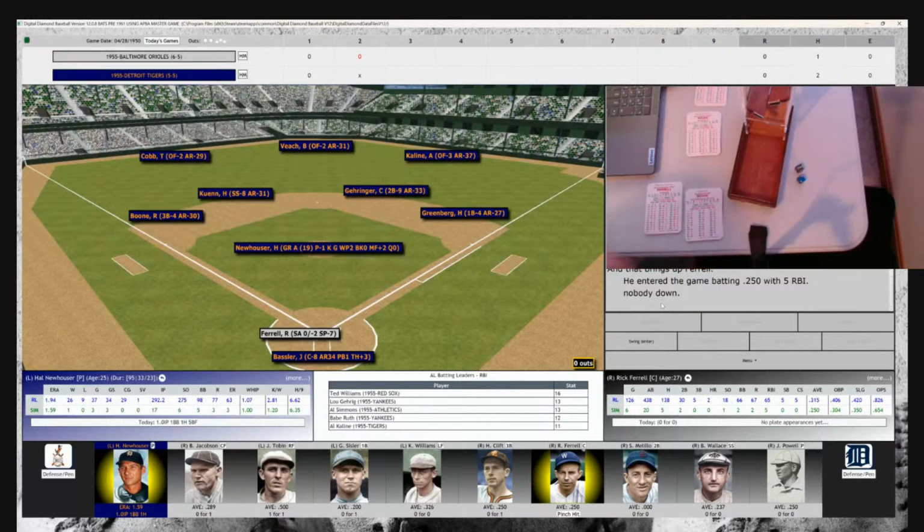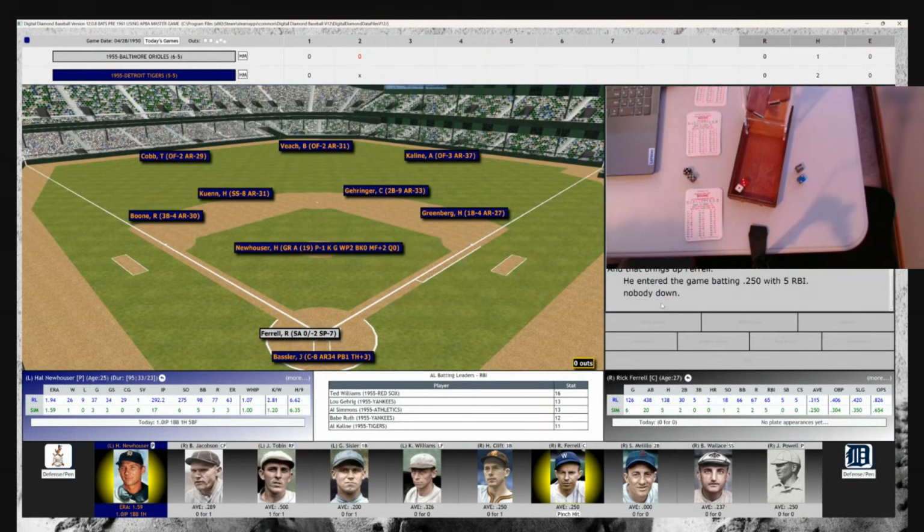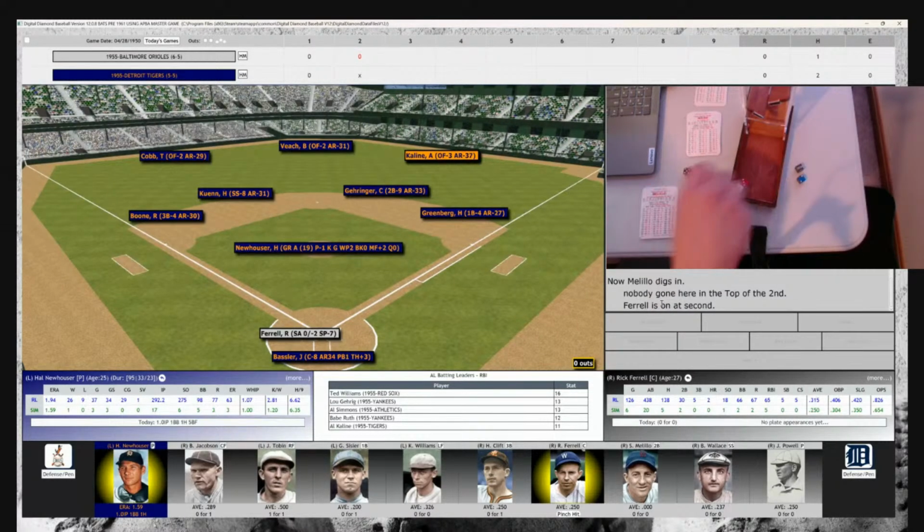Rick's batting .250, no homers and 5 RBIs. And he gets a hold of this one, folks. See where this one ends up at. And that's going to be a double in the right field. A leadoff double by Farrell. And the Orioles are trying to threaten here in the second to get the lead.